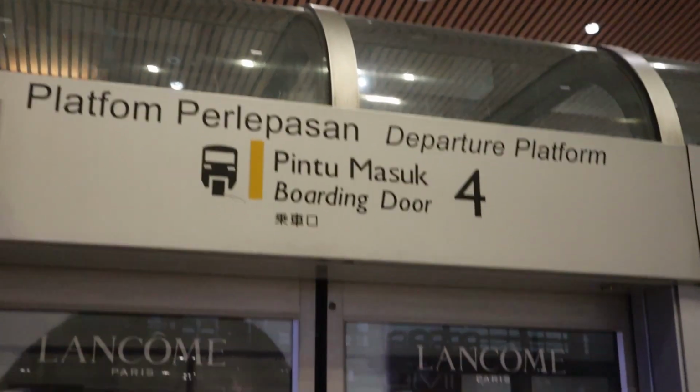Once you fill that in, it doesn't get you off the hook for not downloading the MySejahtera app. You still need to have the app on your phone with you, because after you update the website, there will be a notice that pops up on your app. And this app notice that shows the home surveillance order is what they will need to see before they allow you to board the aerotrain to the other terminal.